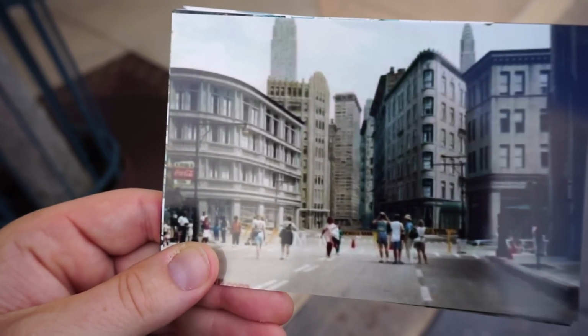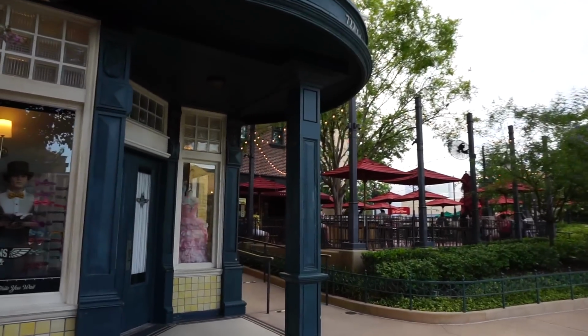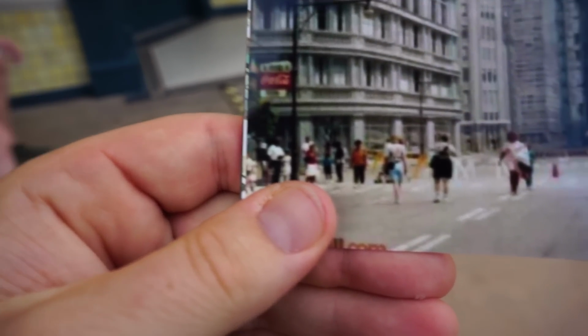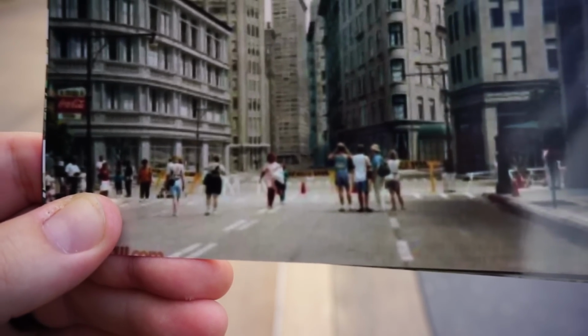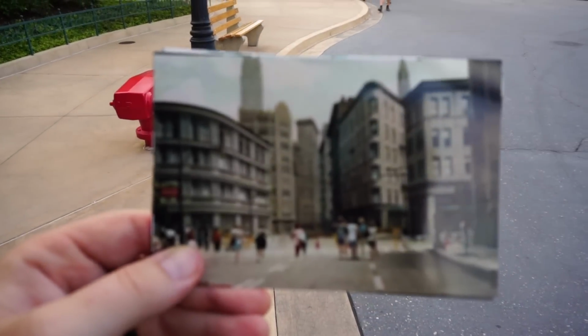Now, doing some further investigating on this photograph, you guys see that little tiny Coca-Cola sign that used to sit right over here, which was where the ride stop used to be. That's where that is right there. So all the facade and everything was right in this area. We would be right where those folks are standing, right there. And then that little curb is right there. Pretty epic, if you ask me.